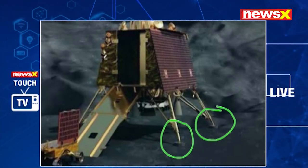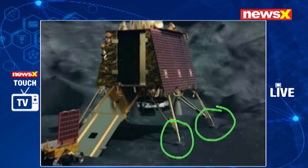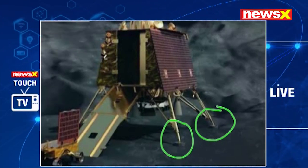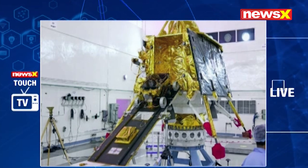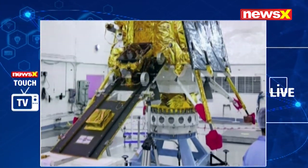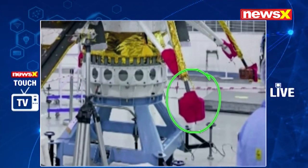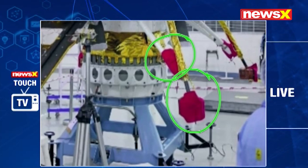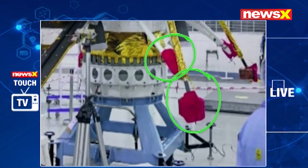These wheels are padded to ensure that the velocity is reduced, and when the Vikram lander lands on the moon, it's an extremely soft landing. What's extremely important is that the rover inside this lander should not get disturbed or harmed in any way. This is a closer look. Look at the wheels here. They have been cushioned. This red thing which you see, these are the cushions. This is the padding which has been provided on the wheel. The idea, of course, is to ensure that the landing is soft.